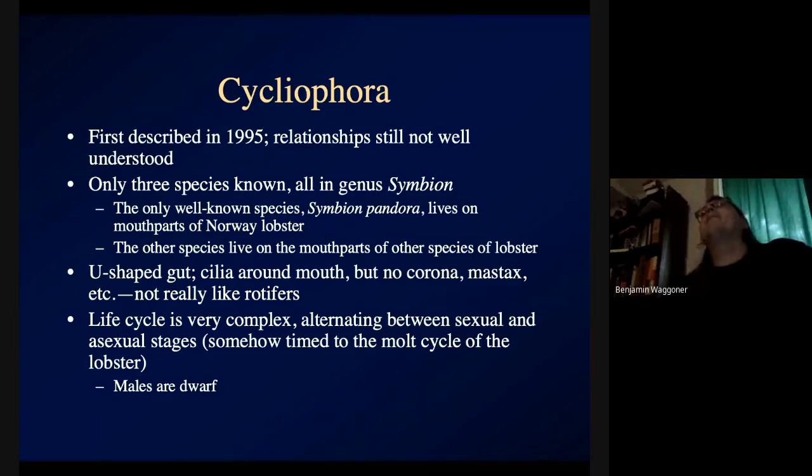Anyway, when lobsters shed their cuticles, that includes the cuticle surrounding the mouth parts, which means that if you're living on a lobster, you get discarded on a regular basis whenever that cuticle is shed. So cycliophorans create ciliated larvae that can briefly leave the mouth parts and then settle back on them when the timing is right. And that seems to be why the life cycle is kind of strange and complicated.